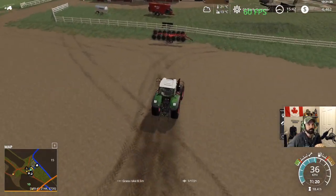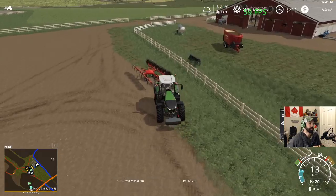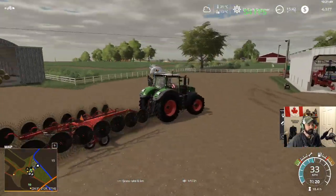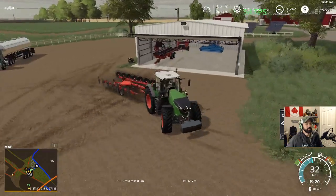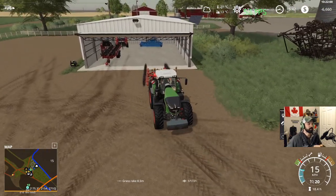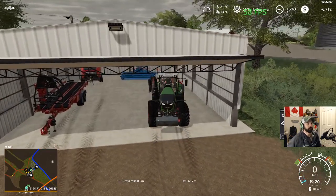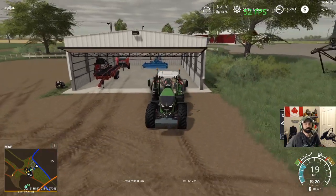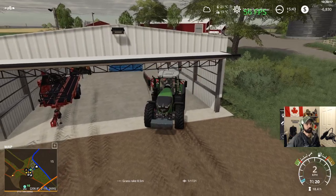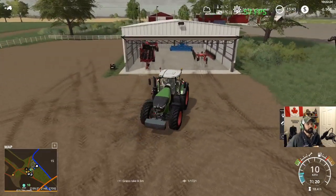Excellent. And let's grab this reek. Actually, it's fairly clean already, strangely enough. And let's put this away in here too. We will put it off to the right in that barn there. Like so. Let's straighten her out here a little bit. Good. That's that. We'll just park this in here for the time being.